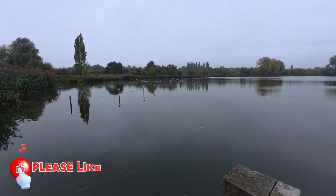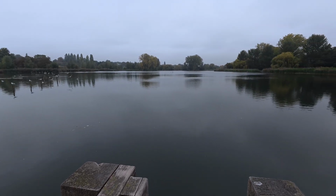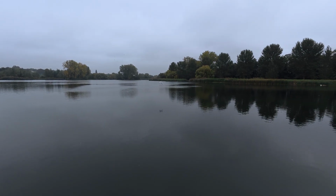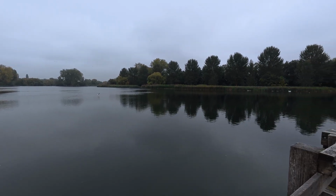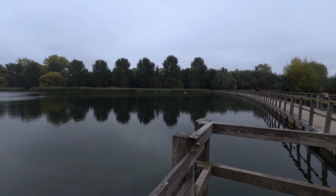Well, before we cross, we'll just show you down the lake from the pontoon. As you can see, it's a little bit of a dull, dreary day. As I say, do watch my drone flights from here and you'll get a good indication of what the park is like, everybody. They are lovely drone flights with some nice music, everybody, so well worth the watch.